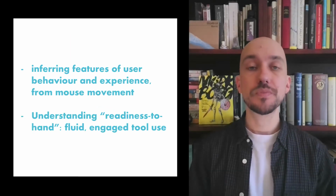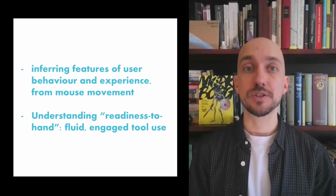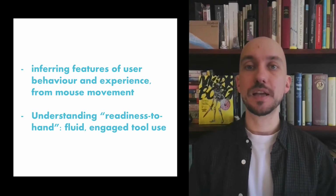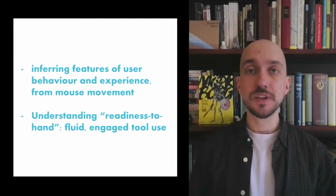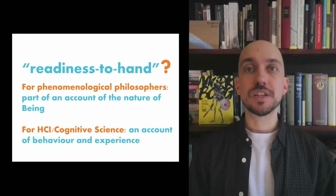At a high level, this is a paper about inferring features of user behavior and experience from mouse movement. In particular, we focus on one account of behavior and experience, readiness-to-hand. This is a construct from philosophy, which has been influential in HCI and design to understand fluid and engaged tool use. So what is readiness-to-hand?